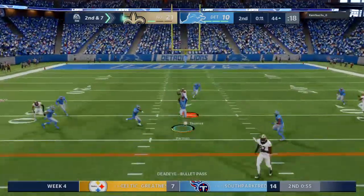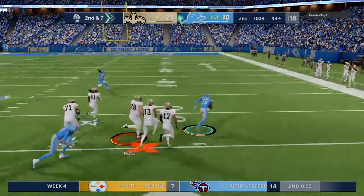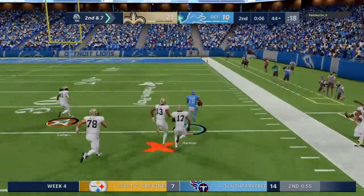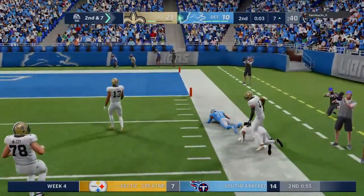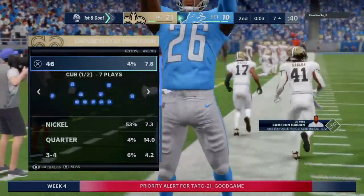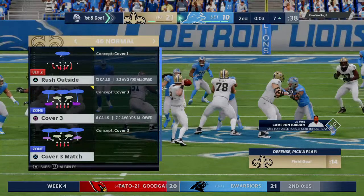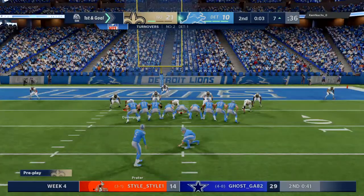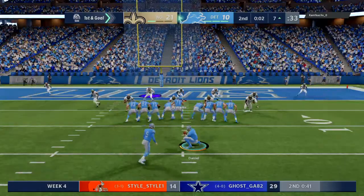Brees now. Looking for Thomas, but that's intercepted. Picked off by Deron Harmon. Past the 20. And these guys have got it back at the closing stages of the first half. Brees pass intercepted. So 3 seconds here remain in the half. On is the field goal unit to see about getting 3 points.